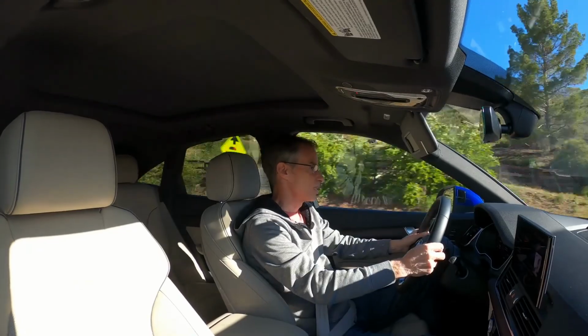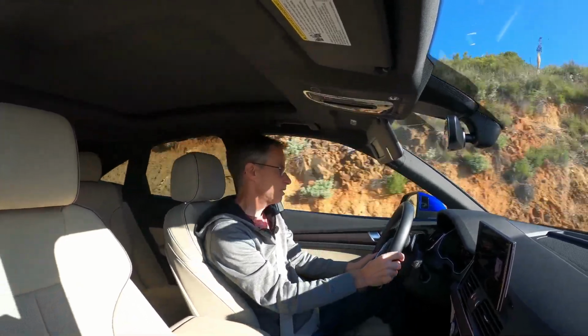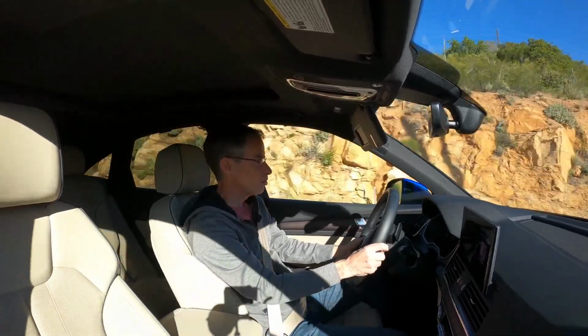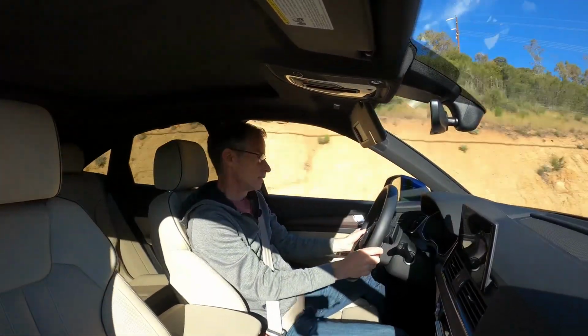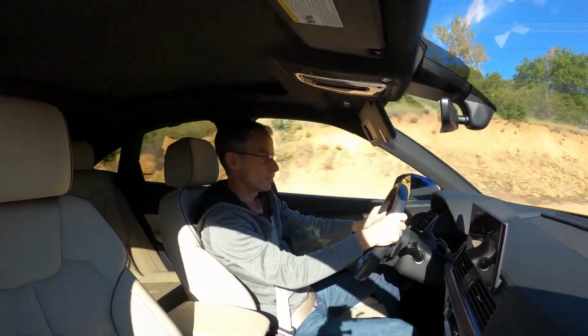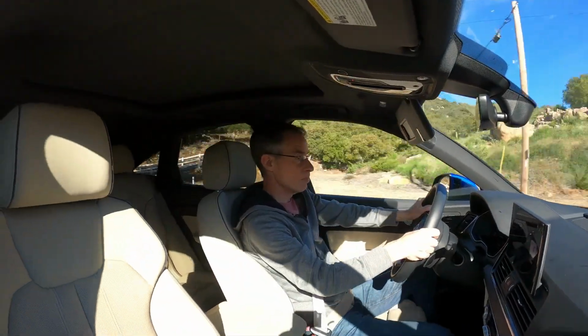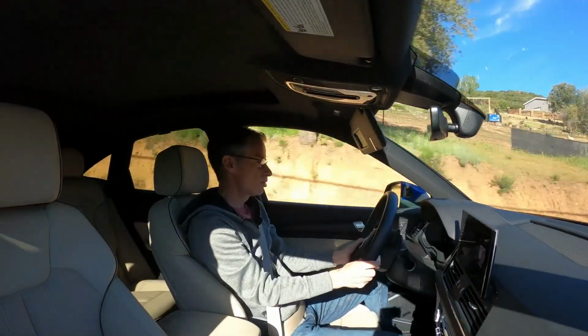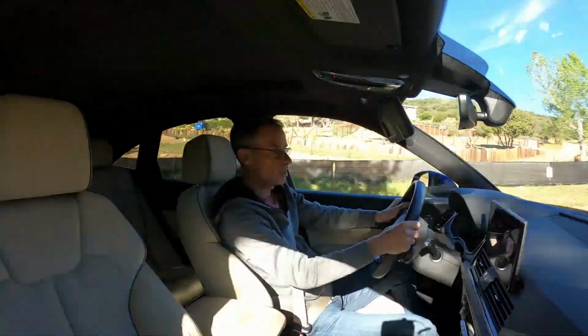Impressed so far though with this car. It handles nicely. Obviously you can't plow into a turn too fast, otherwise you're going to be in a sticky situation. But this partial quattro drive system does really good.